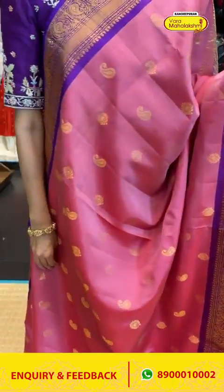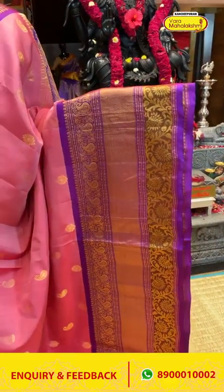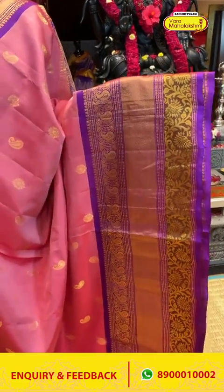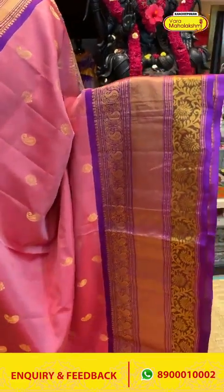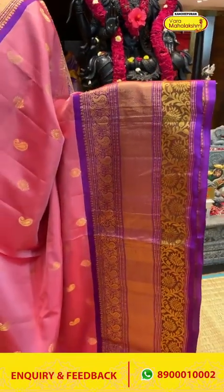Coming to the body, it's floral and paisley booties in zari. And the border is booties with circles. And here comes the pallu, which is a brocade one. And the blouse is contrast.